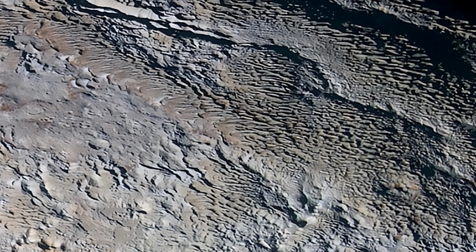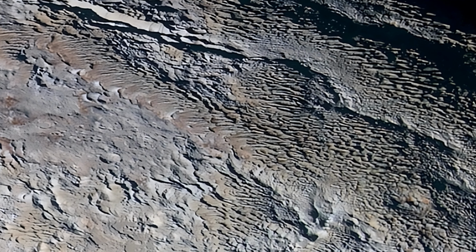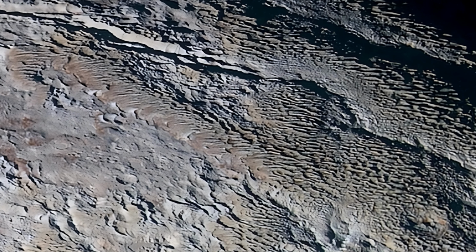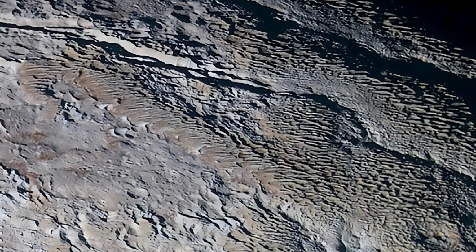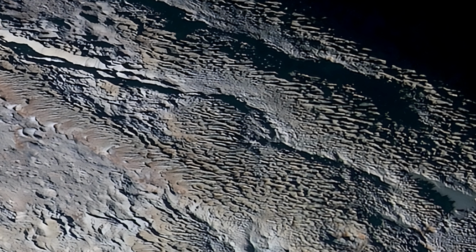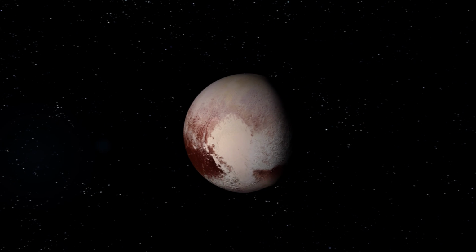This technique enhances our understanding of the planet's geology and composition, allowing us to see features that would be invisible in a single wavelength. Studying Tartarus Dorsa helps scientists unravel the geological history and evolution of Pluto. The mountain's unique textures and colors provide insights into the processes that have shaped the planet's surface, including the role of tectonics, erosion, and atmospheric interactions.